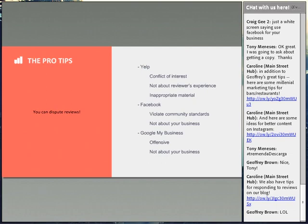It's fine. Related to that, you can actually dispute reviews. Little known fact for some. Yelp, Facebook, and Google, of course, the big ones, have some pretty detailed guidelines. I won't go into them step by step, it's pretty apparent from a Google search, but there are common circumstances where you can complain about a review. Yelp, for example, conflict of interest. If you have an old employee who's let go and then badmouths your business, you can absolutely complain about that. If a review, like the last one we looked at, actually wasn't about the reviewer's experience, you can try to get it taken down.